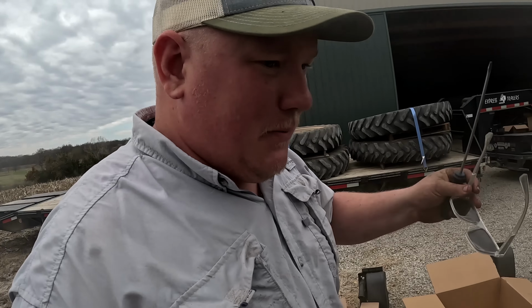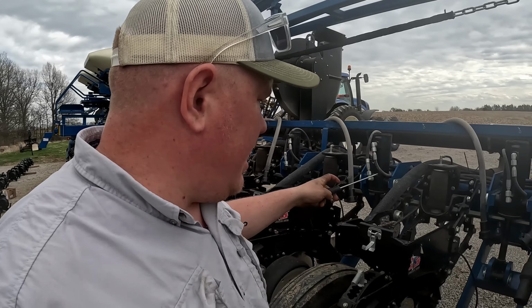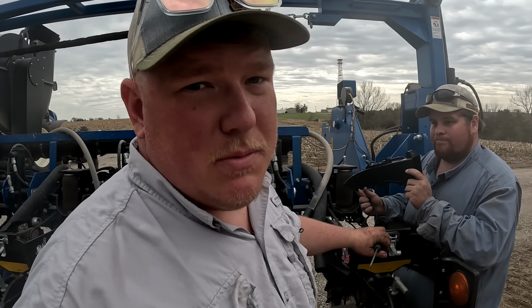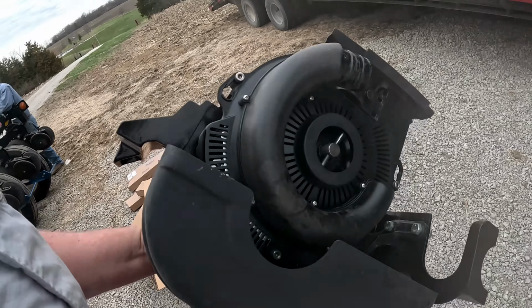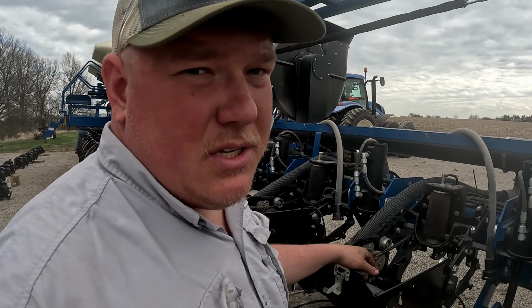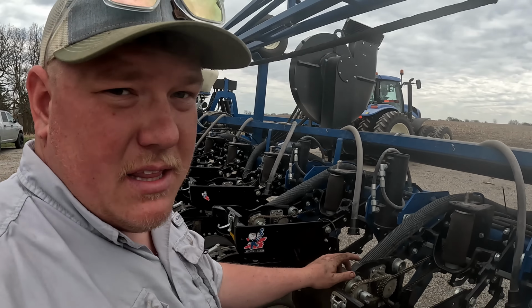So we are working on kind of a monotonous job here this morning. But we are changing all of the drive chains on the Kinsey corn planter. And then we are also upgrading the seed tubes on the planter. Last fall, you guys saw a video where we upgraded the meters on this Kinsey planter from the edge vac to the true rate meters. So we should be able to plant better with this planter here. And with these new seed tubes, we should be able to monitor it better. So that's what we're working on, and then kind of getting this planter ready to go.